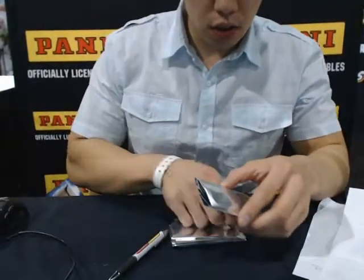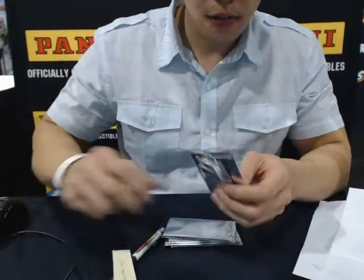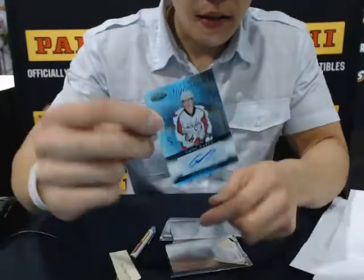We're just doing part two. So the first one we're going to do is for Josh Bailey's promo pack. So here we go, Josh. So we got Nicholas Jensen. We got Cody Eakin.